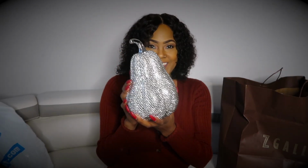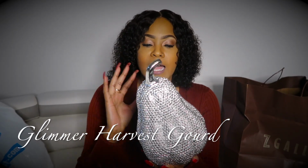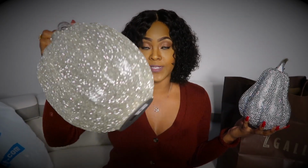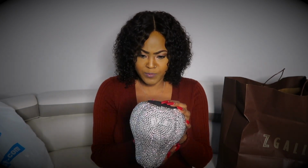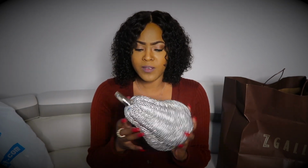So yeah. And then this is really glam as well, you guys. It's a little bit different than the other pumpkins. So the other pumpkins, like this one I was showing you guys, this is a Bella set, okay? This is a Bella set from Z Gallerie. And then this one, there's not a price on this one. I think this probably was maybe 25, I'm assuming, something like that.